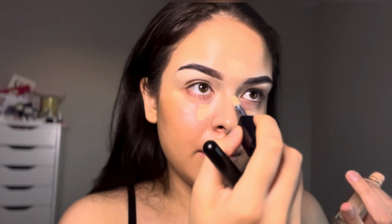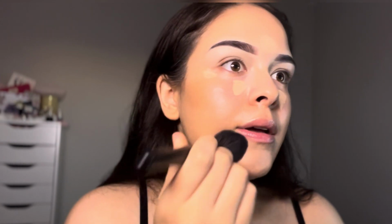The dots all over her acne and stuff, ugh, the dots of concealer just bothered me. Something like that would definitely show through if you weren't going to cake on your foundation. No way, that's not going to show through.